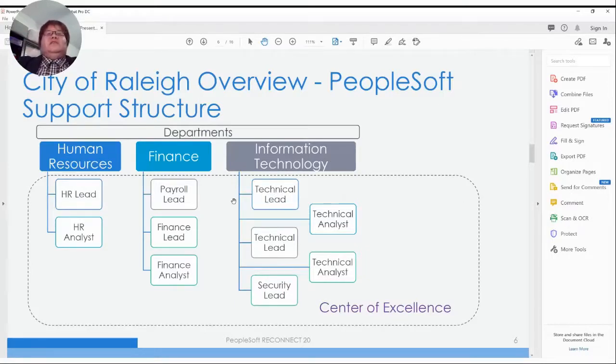And in addition to those, and I'm only highlighting the people who support and maintain the PeopleSoft products, but there are a few more people inside what we call the Center of Excellence. So even though those leads for the functional side and the technical side all belong to different departments, we have a matrix team called the Center of Excellence. And in the Center of Excellence, there are several different people who manage, support and maintain not just PeopleSoft, but other products, such as one technical resource who supports the recruiting application. We use NeoGov, that's a cloud application. So this is the structure of the PeopleSoft support team.